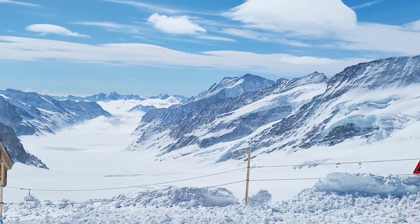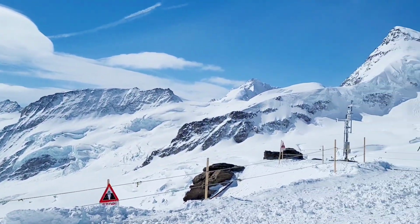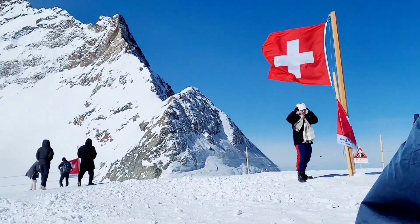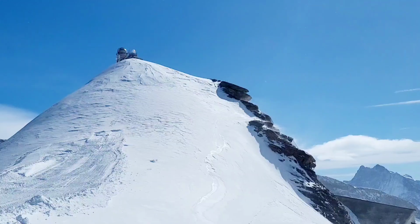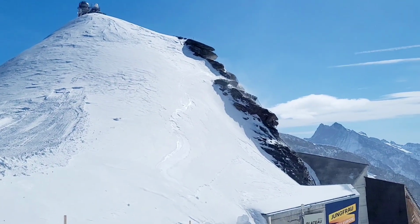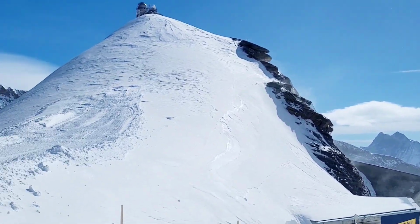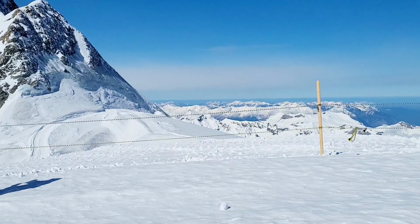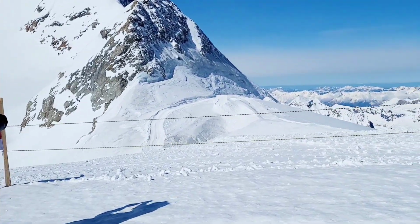When I stepped onto Jungfraujoch, trust me guys, I couldn't feel my hands. I couldn't even hold the phone in my hand. I couldn't feel my lips. I just wanted to take a picture at the Swiss flag, but I couldn't even do that. I couldn't even smile because it was so freezing and it was snowing also.